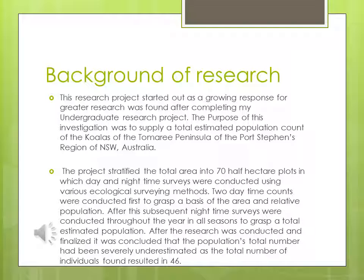The project that I undertook stratified the total area into 70 half-acre plots in which day and nighttime surveys were conducted using various ecological survey methods. Two daytime counts were conducted first to grasp the basis of the area and relative population, and after this, subsequent nighttime surveys were conducted throughout the year in all 4 seasons to grasp the total estimated population.